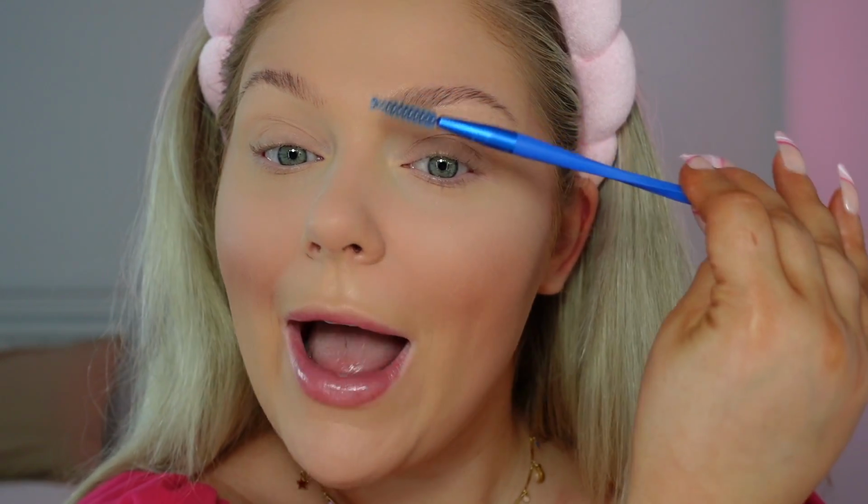Okay, zoomed you guys in a little bit more because we're gonna do our brows now, and then the eyes. So for brows, CoverGirl Micro Brow. Y'all already know I love this. I'm gonna use this to line underneath the brow to give it a baseline. And then I'm gonna jump in with the Milani Stay Put Liquid Brow Wax.